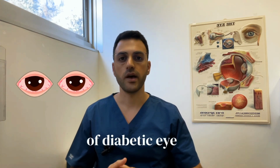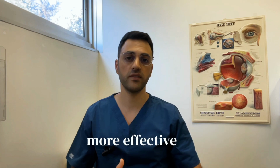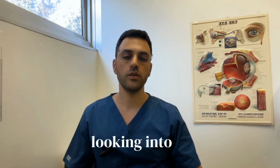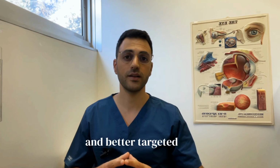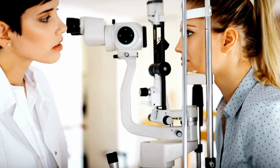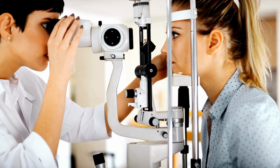The landscape of diabetic eye care is continuously evolving, with ongoing research focused on developing more effective treatments and improving diagnostic techniques. For example, studies are now looking into biomarkers for earlier diagnosis and better targeted therapies that could offer new hope to patients with advanced diabetic eye conditions. If you have diabetes, it is essential to get your eyes checked at least once a year or more often if recommended by your eye doctor.